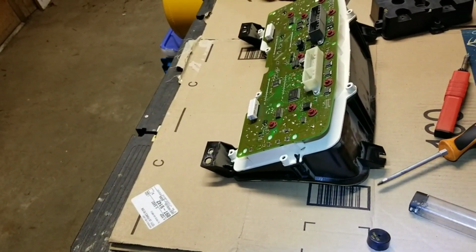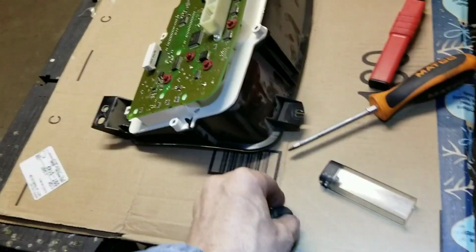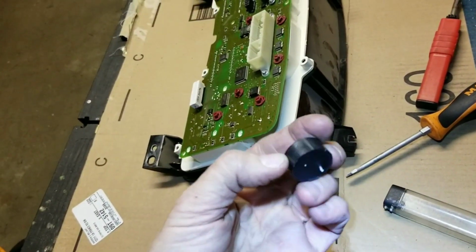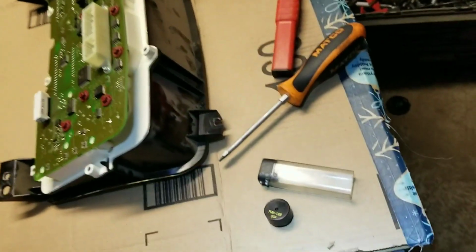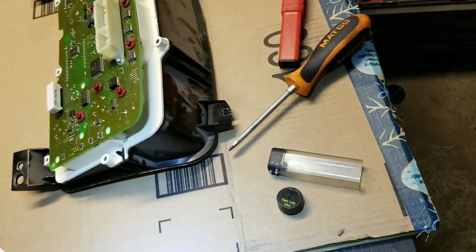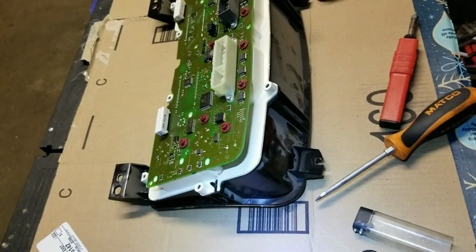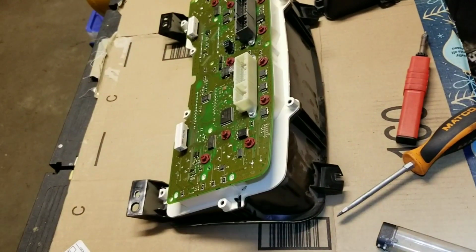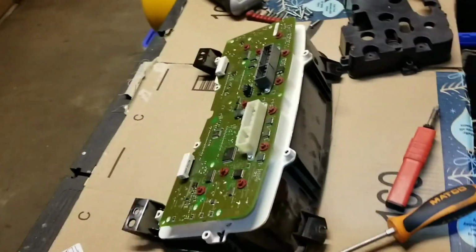Because all of this stuff is so complex, it's almost impossible to work on. I'm a geek, so I can do this, but man, what a joke. All right, now I'm going to try to put it back together and hope I didn't break anything else. And then I'm going to have to wait till tomorrow because I'm out of daylight out there.